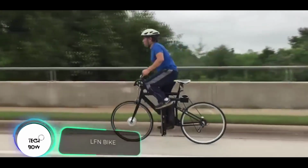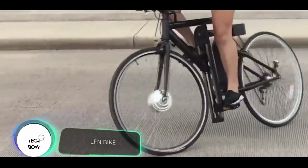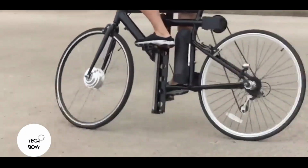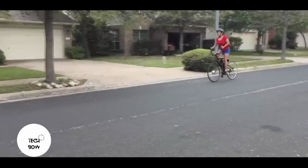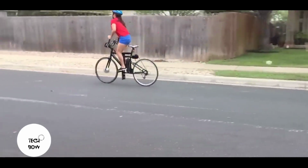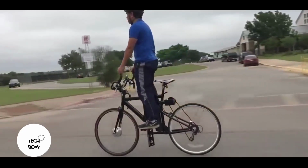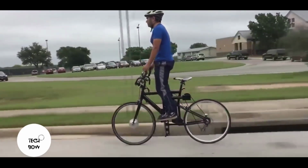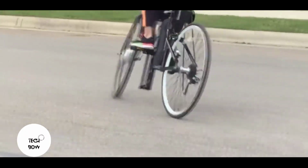If you're bored with wheel experiments, how about a new take on the pedals? The creators of the LFN bike suggest not spinning them, but pushing them up and down, a process that reminds us of some exercise machines. So, you have to ride standing up, and if you get tired and want to sit down, the 350-watt front wheel motor will help you for 20 miles. It's possible to reach up to 20 miles per hour on this bike.